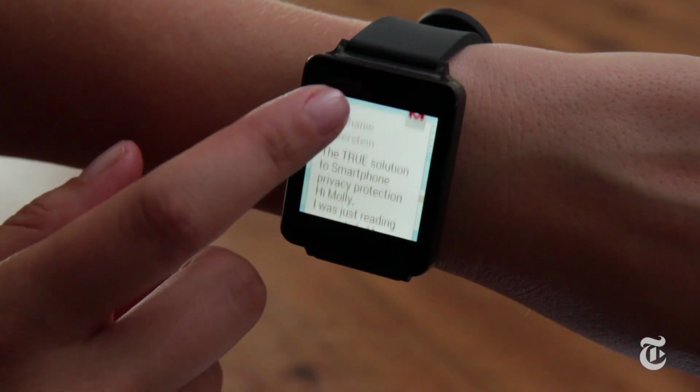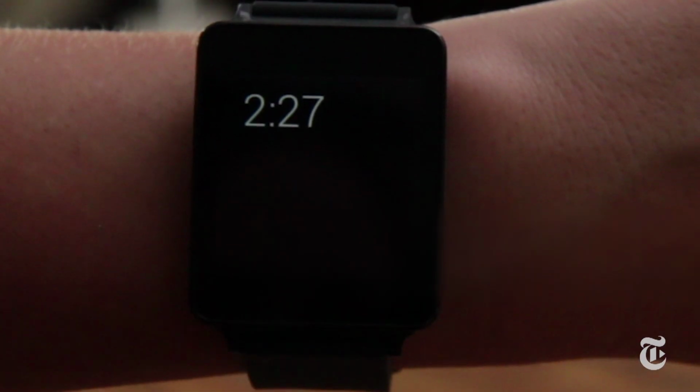I also like how I get notifications about incoming emails and texts and calls. I really like how I can compose text messages and emails right on the watch using my voice.